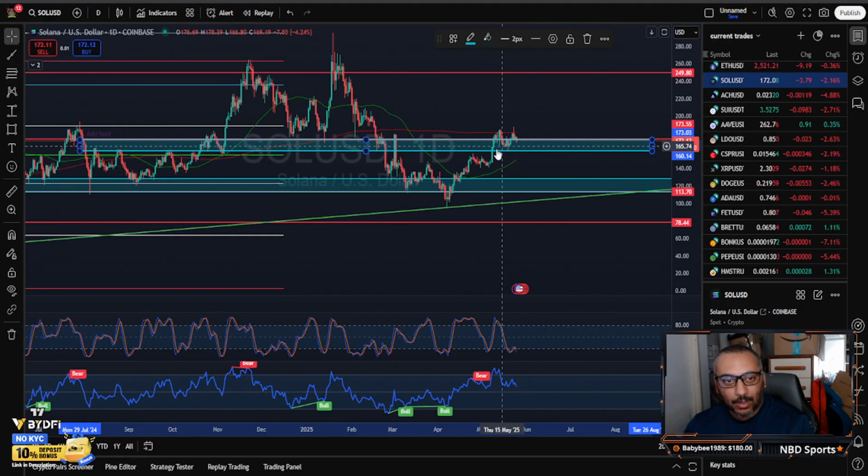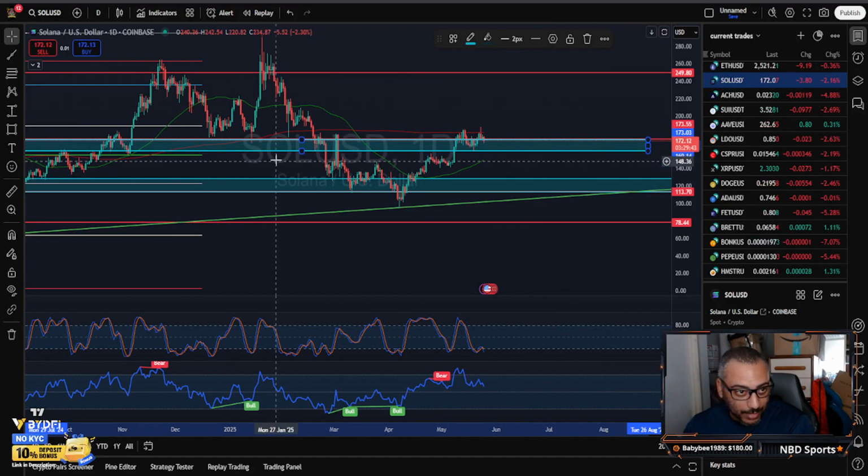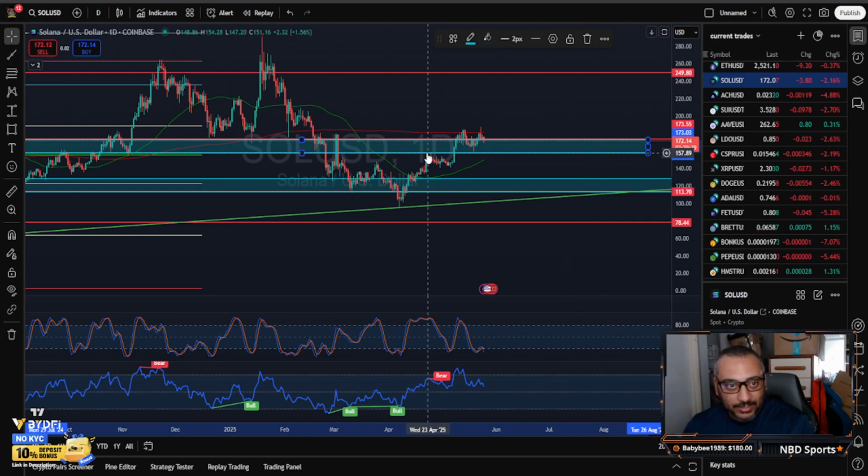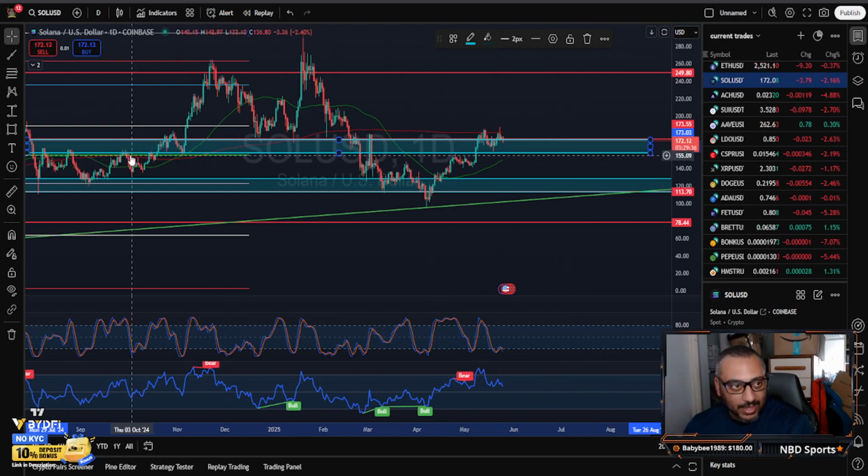What are we doing now? Looks like we're breaking back into it, trying to utilize it as support right now. This looks great. This looks awesome. I love it. We could even lower it down just a wee bit down to here, because this was a resistance, and down here it was acting as resistance.